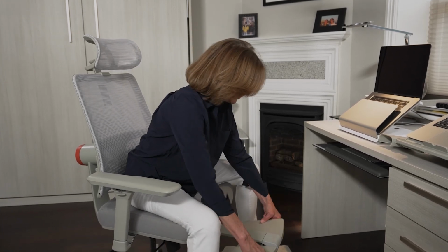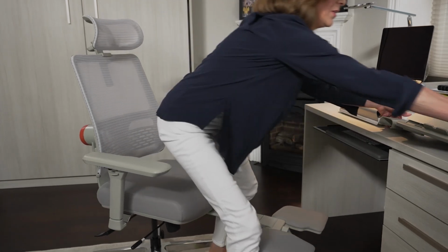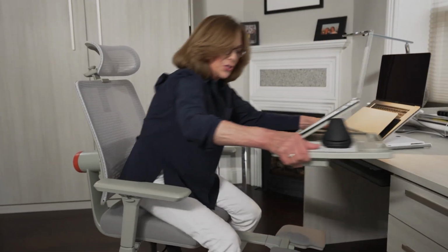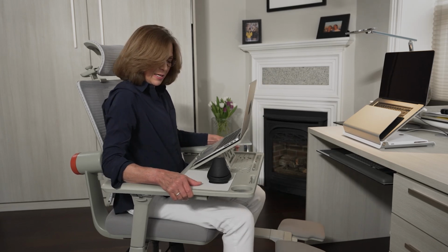Another solution to using a laptop in a safer way for your body is if you're in a Neutral Magic H chair, pull out your footrest, attach your lap desk to your armrests, and then recline your chair slightly.